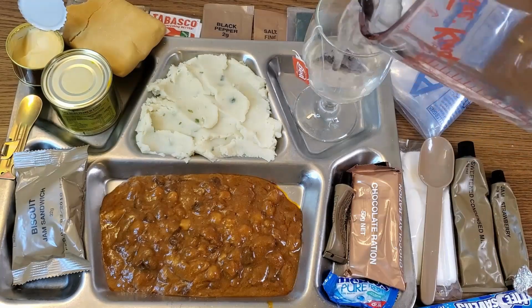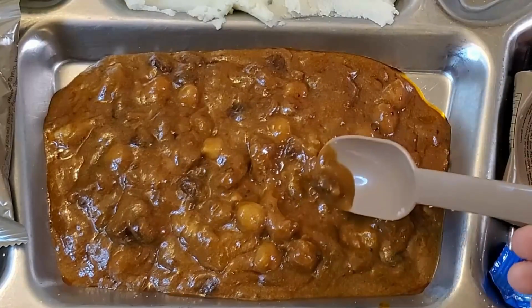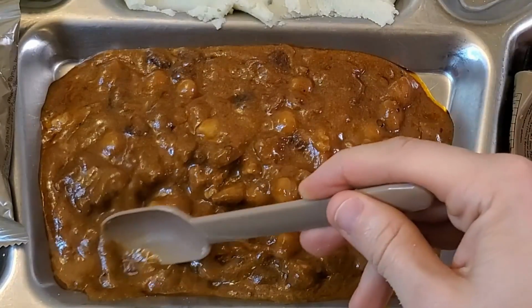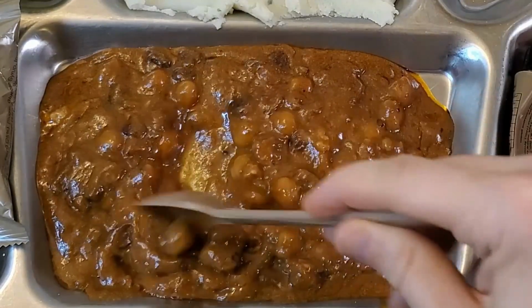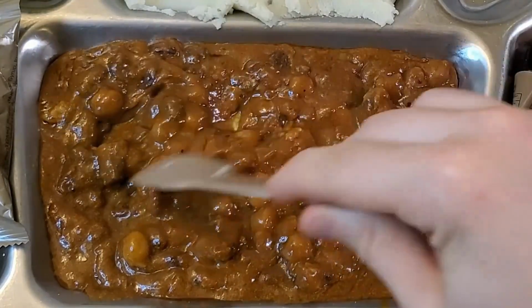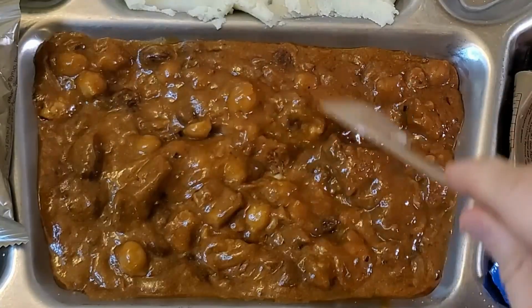Pretty fragrant. So right away we can see this has chickpeas and some beans. No, those are not beans. Those are raisins. What the heck? It has raisins in it. Okay. Well, that's interesting. Raisins are quite prominent in your Middle Eastern type fare. I know that Morocco's not in the Middle East, but they share some aspects of their cuisine.